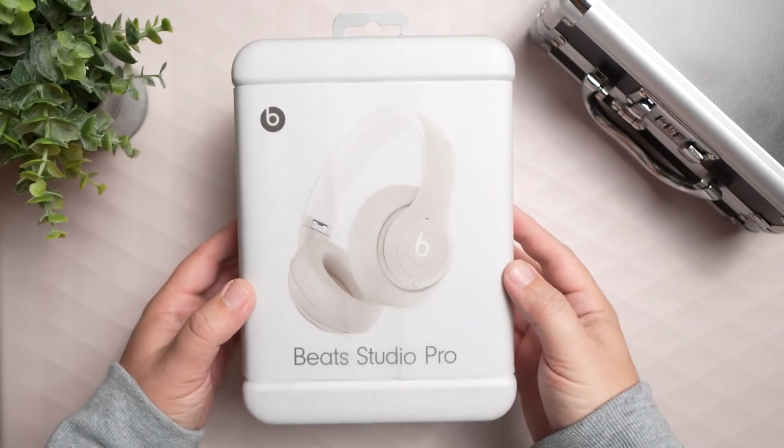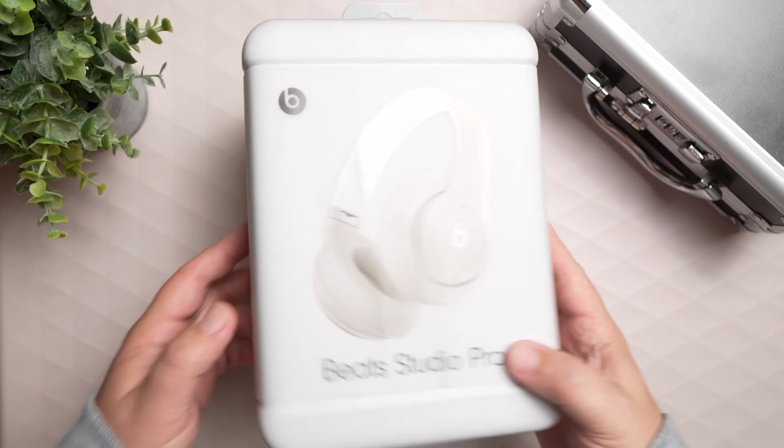It doesn't mean that this product is just better than the other one. It just means maybe you can save a lot of money and get something that's really close, or maybe even something that offers more features. And so the first pair that I want to talk about is the Beats Studio Pros.